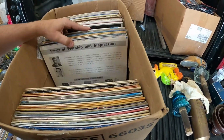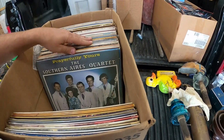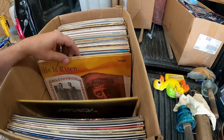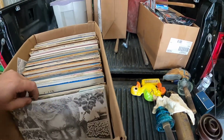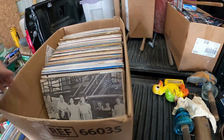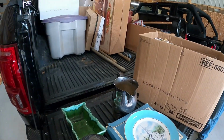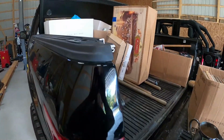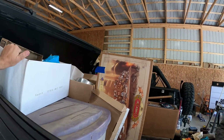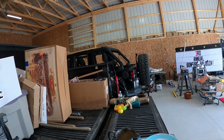Not sure who's in there. Some gospel. Maybe try to list these. Oh, there's a bunch of gospel ones. I don't know if, you know, the guy earlier was telling me that he sells on eBay. I know he has a lot that he sells at an auction house, or an antique booth or whatever, and he sells them there.